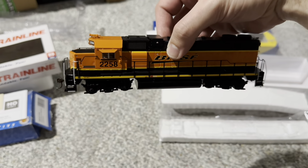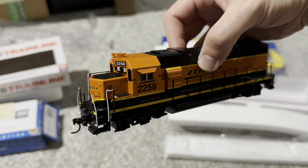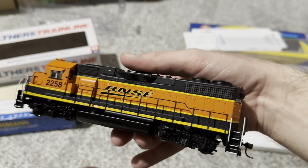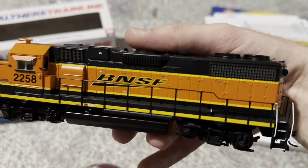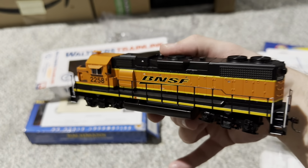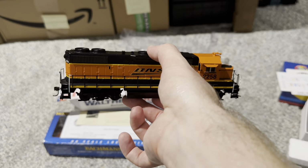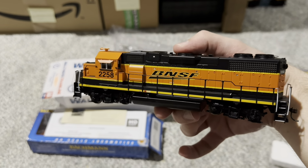Wow. This is, I think, more detailed than the Bachmann version. A little bit more fine detailing, I would say, for sure. But wow. The BNSF road name looks really nice on here, too. This is the current font, I guess we'll say, that they use for the lettering on their locomotives. But this is really nice in terms of the details and the paintwork and whatnot. I'm very impressed. We'll see how this one runs, too.